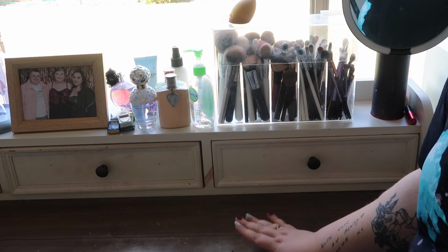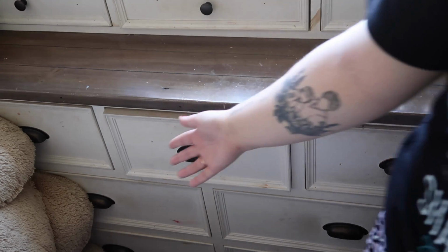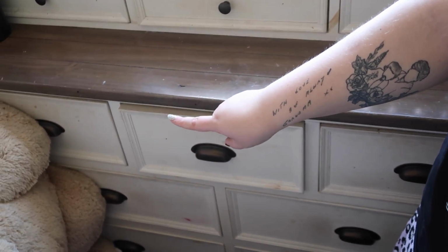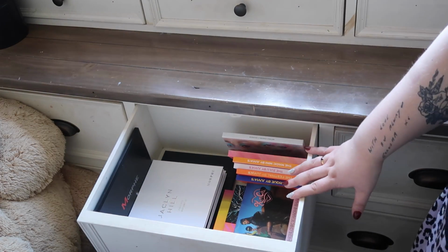Moving on to the actual unit itself, there's 3 drawers at the top, 2 big ones on the bottom, and another 2 big ones. So this is my teddy bear in this corner, which I'll show you a close-up, but this is my teddy bear just squished there, so that's why that drawer has nothing in it, the end one. This middle drawer is my other palettes I was talking about. So this is all of my larger palettes like I was talking about.